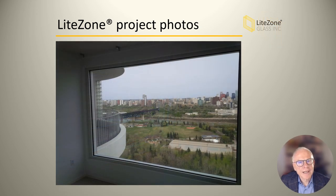With LiteZone glass units, we can provide you large glass units without the usual concerns of premature seal failures that conventional insulating glass units often face, especially triple pane glass units that are under more stress than double pane glass units, and especially if those glass units are on the south side of a building, which puts those units under a lot more thermal stress.